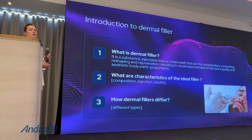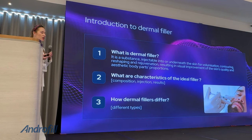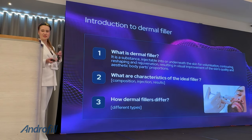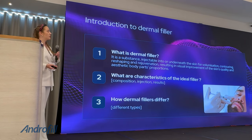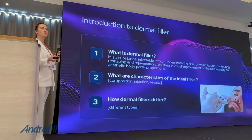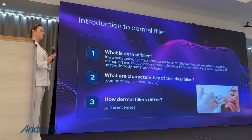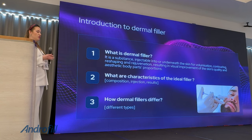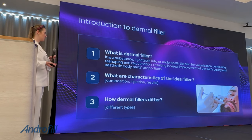So first of all, what is dermal filler? It is a substance injectable into or underneath the skin, soft tissues, for volumization, contouring, reshaping, and also rejuvenation of the soft tissues, or also improving and altering aesthetically body parts proportions, disregarding the body part.